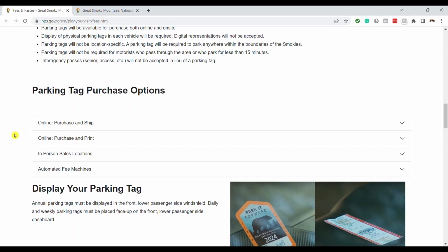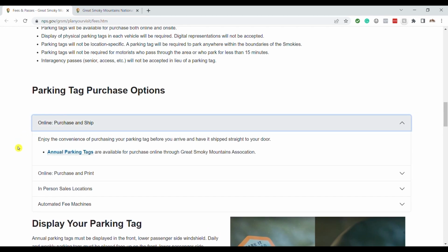Now I want to talk you through how to actually get this parking tag, because you do have quite a few different options, and some of these I would favor over others. So let's talk you through how to get your tag. Looking at the website here, you will see that there are 4 different ways to do this. Firstly, if you are buying an annual parking tag, you can buy it here online and they will ship it to you. But this is only for the annual one. You cannot have your other ones shipped to you, and so you'll have to do that a different way. But if you are buying an annual tag and you don't want to do it in person, you just want them to ship it, then follow this link here. And I'll be sure to put the link to this page in the video description so that you can click on over and be exactly where I am, just to make it easier for you.